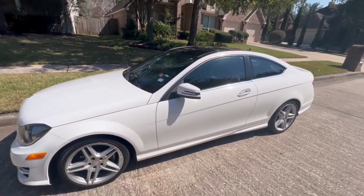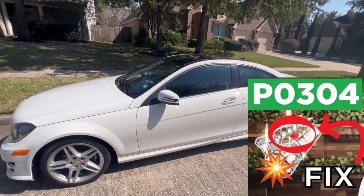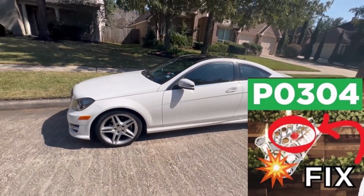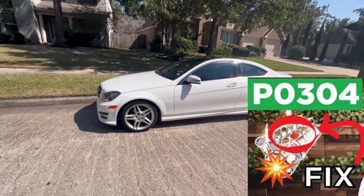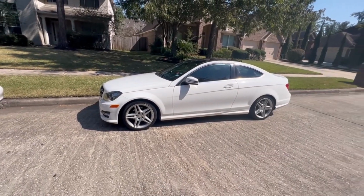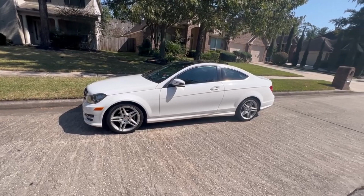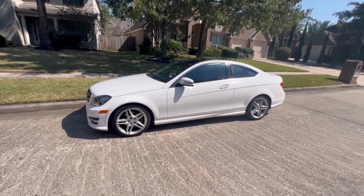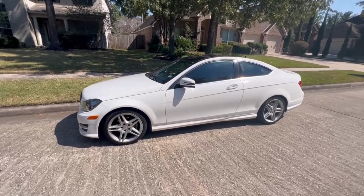So if you get a code that says P0304, it's probably just need a tune-up or get your spark plugs changed. And it shouldn't cost no more than $300–400. If you take it to the mechanics, they start telling you all of this and this and start coming up with thousands of dollars. No.